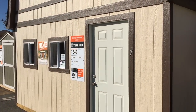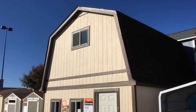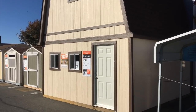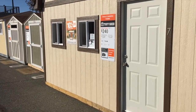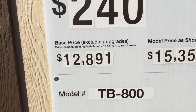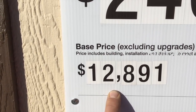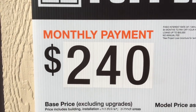Here's another big shed. They're all locked again because I don't think they want people messing with them just yet. It's early here too. Gambrel, tiny little baby window, which is kind of out of scale. So appearance wise, kind of cruddy. But this is a heck of a shed, cheaper than the other one at $15,357 as shown. I'm assuming maybe that's, yeah, here, installed and delivered. The base price, 12 grand for a shed like this. $240 if you want to finance it a month.